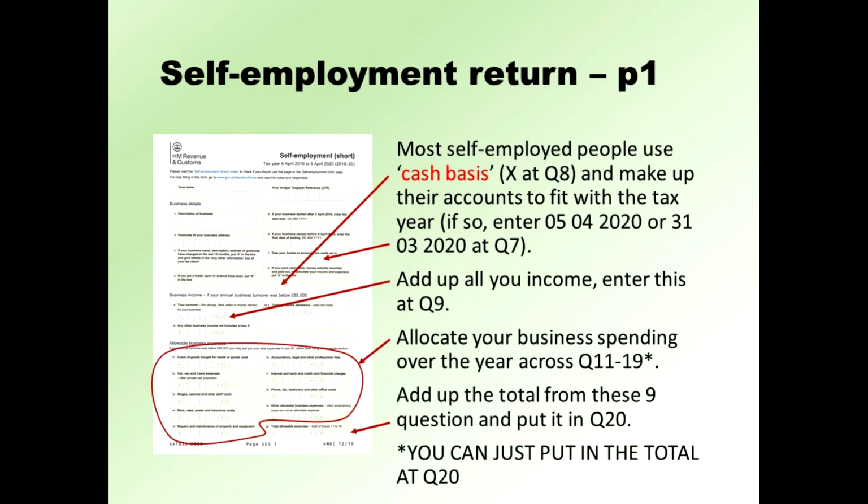And now we get to the meaty bits. At question 9, you write in what's called your turnover. And this is all the money that's come into your business during the year. And that could be from sales that you've made, it could be from fees that you've been paid. Add it all up, and the total to the nearest pound goes into box 9.